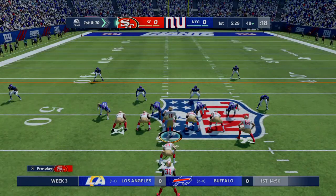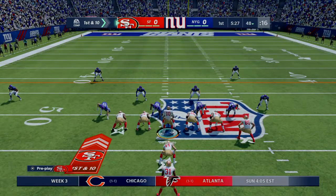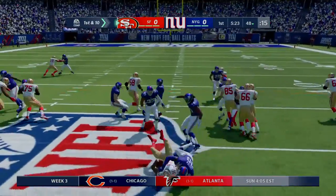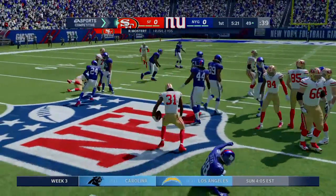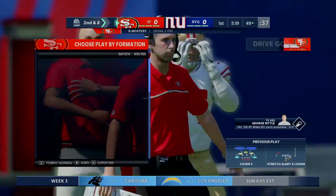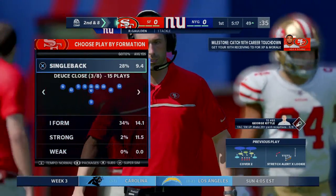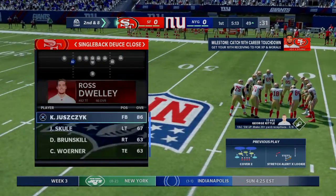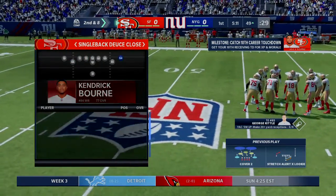Well, that was a fun one to watch right there. A nice in-breaking route and plenty of room in the middle of the field. And he was able to get behind the linebackers and grab the completion for a really good pickup. And he's going to get this past the 50 and into Giant territory. To the 49-yard line.